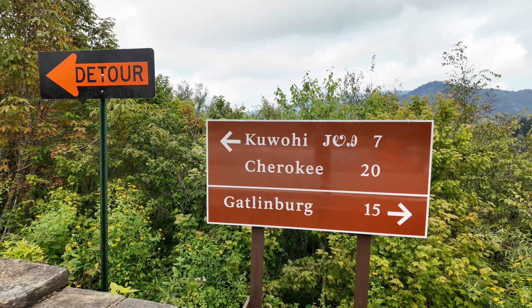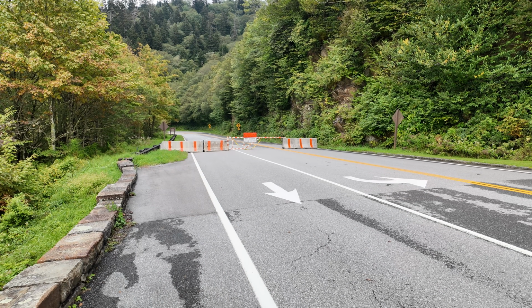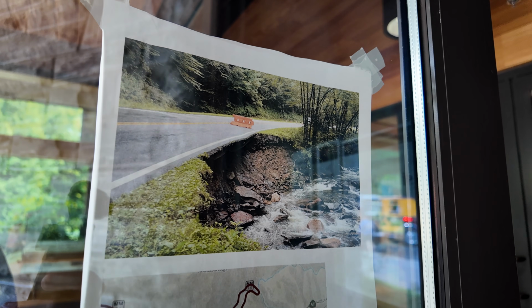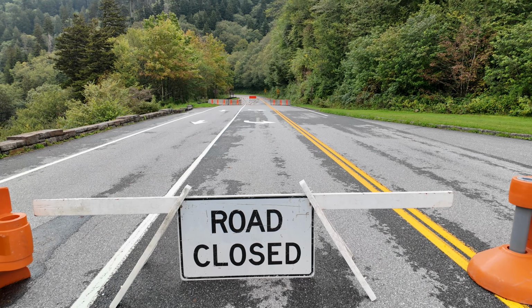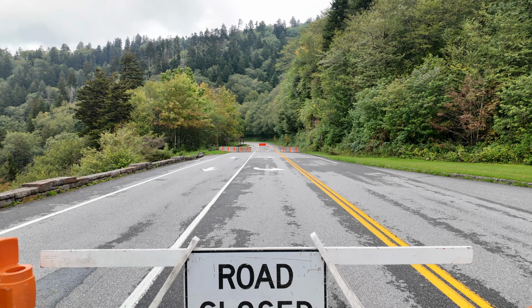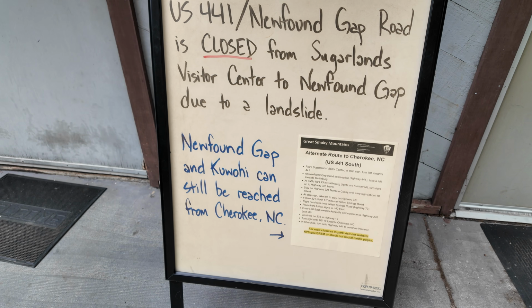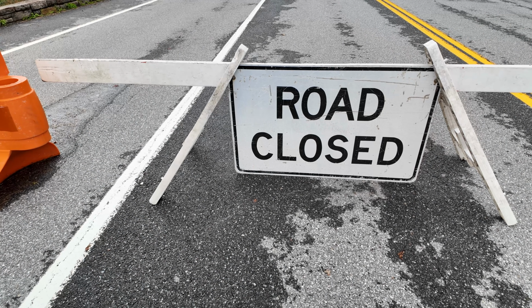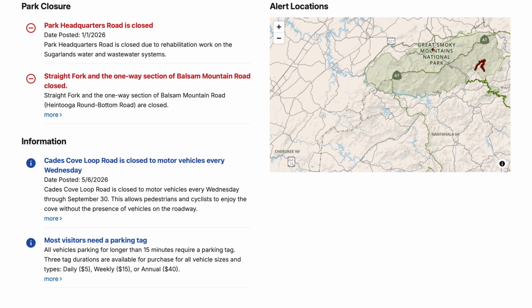When we visited, we had also planned a few more stops, including the famous Alum Cave Trail. However, a landslide caused by bad weather closed a large section of the Newfound Gap Road, which meant we had to change our plans. Which is why one of our top tips is to always check road conditions and the National Park Service website before you visit.